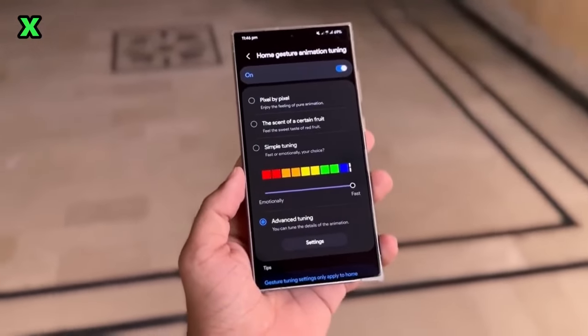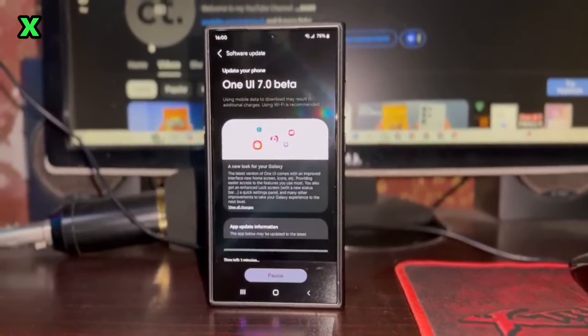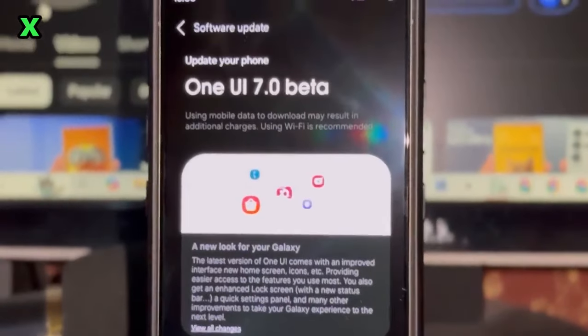Which feature are you looking forward to the most? Are you excited about the ways in which you will be able to customize? Let me know in the comments section below.